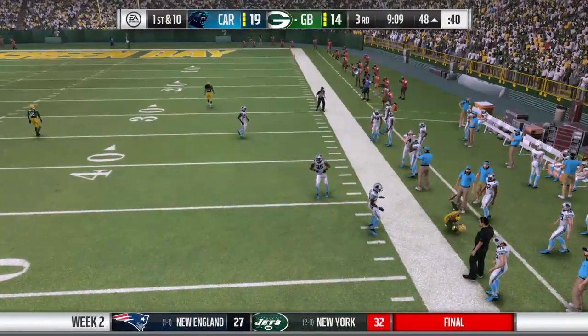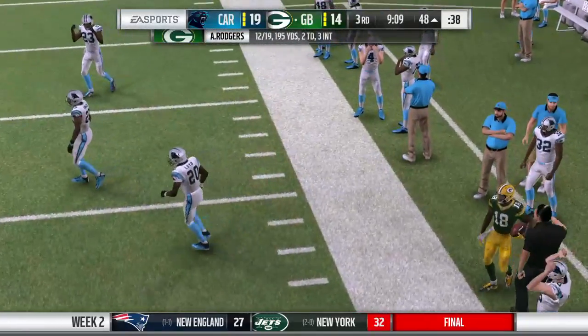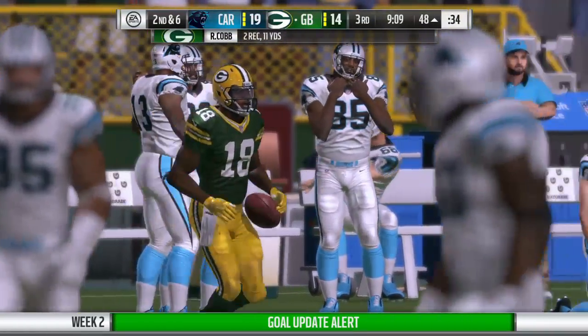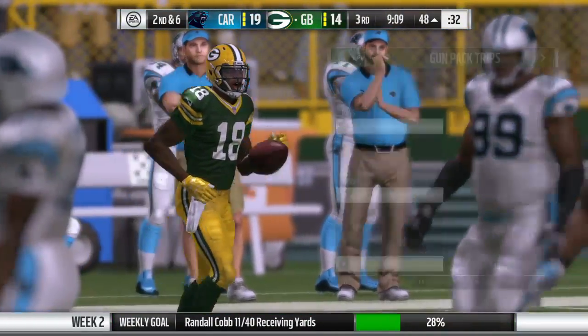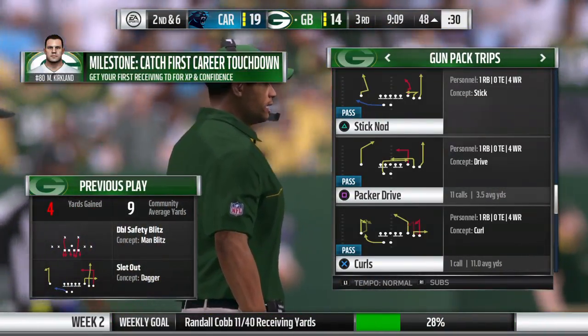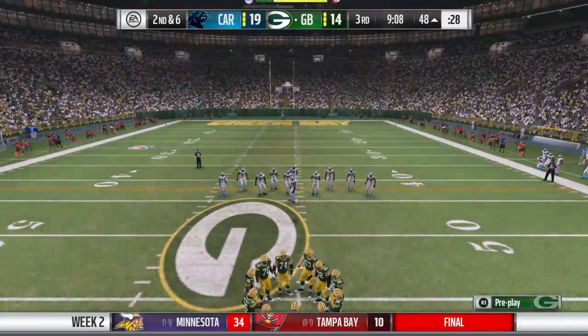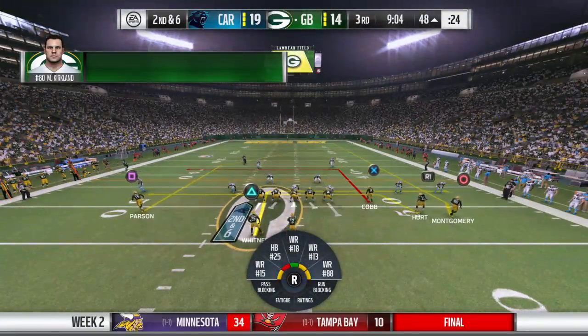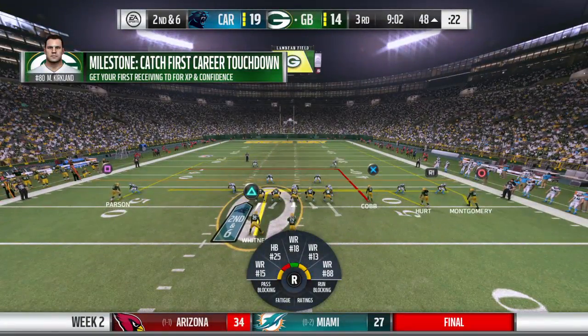Sideline throw, it's complete. And a nice job there of keeping the toes in bounds. If you're running an out route, it's likely you're going to end up near the sideline. And what did we just see there? Toe tap. You got it. The benefits of practice. Toe tapping, foot dragging, picking it up, and making sure it was a catch.